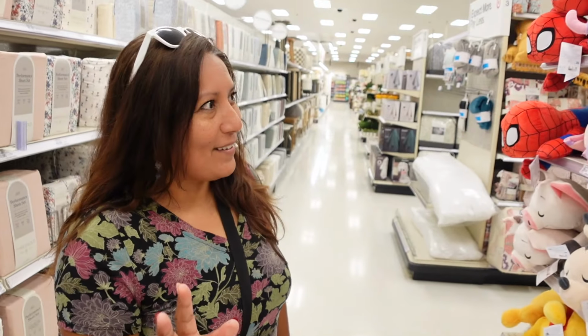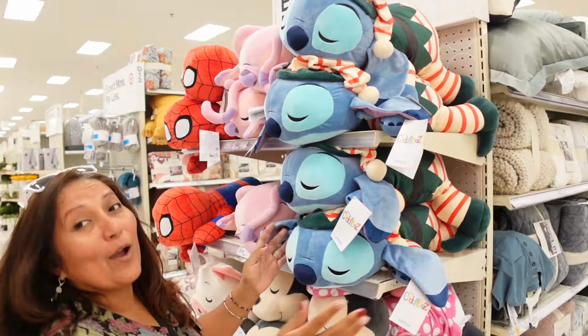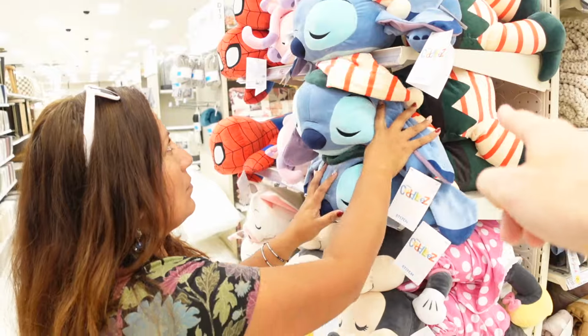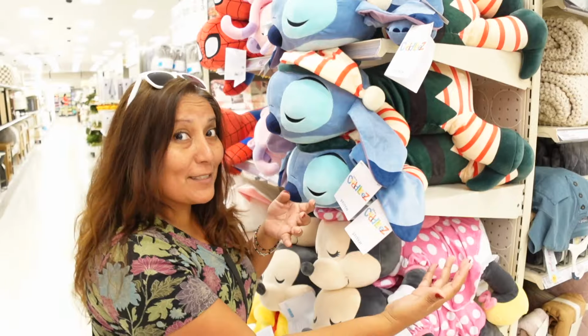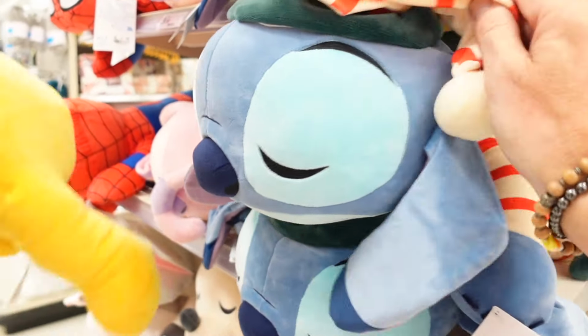Shh. You gotta be quiet because they're sleeping. Show them. Oh, these are so cute. This is adorable. Have you seen these in the park? Like the elf Stitch? I have never seen that. Maybe it's for Christmas. Maybe it's here first, not even in the parks, but that is adorable.